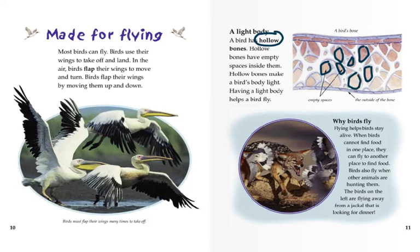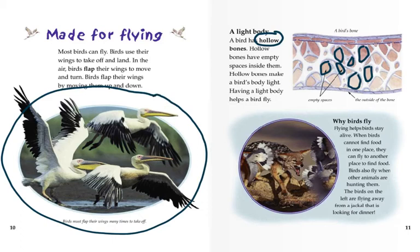And I always wondered about that because if you look over here at these giant pelican birds, they are so big and they appear to be so heavy. And I was always wondering, how do birds that are that heavy get off the ground to fly? And now we know, because their bones are hollow inside. And a hollow bone makes a bird's body light. And having a light body makes it easier for a bird to fly.